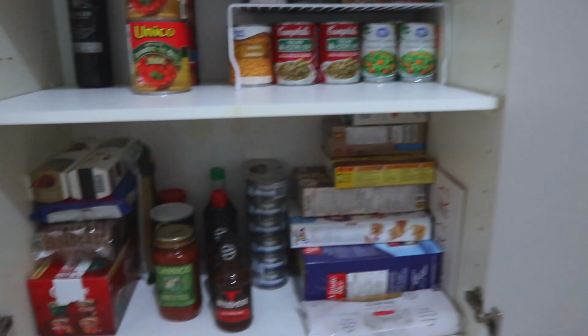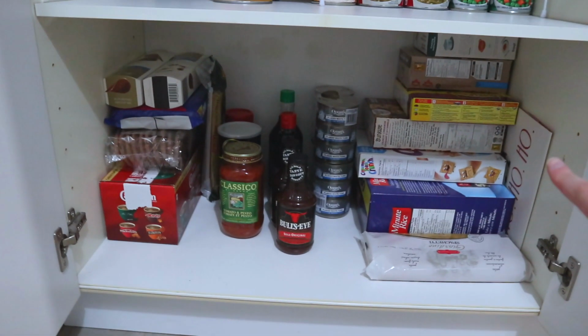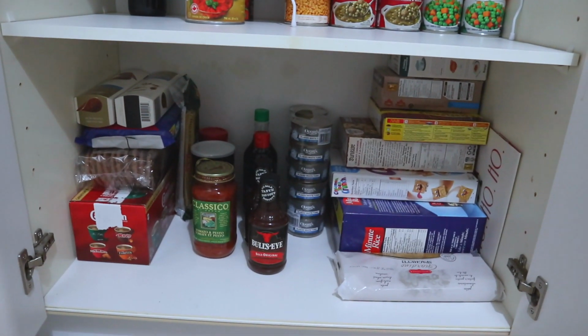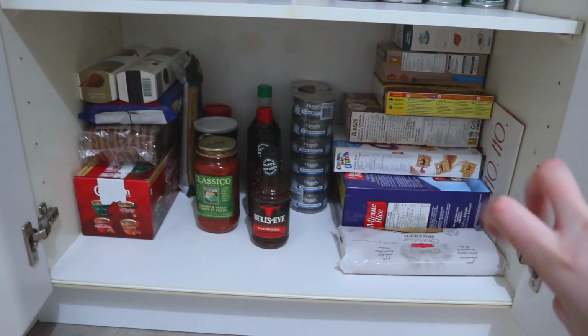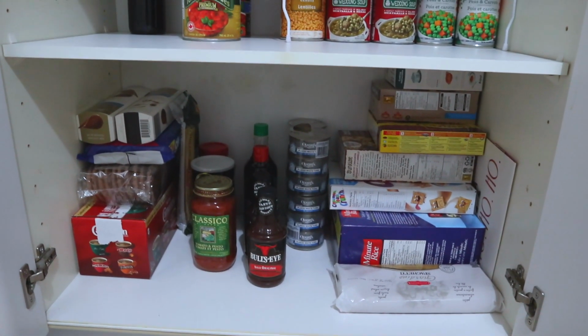And then this is what the extra stuff looks like, which actually looks pretty clean to me. For extra stuff, this looks pretty clean, and I'm actually pretty happy that this is the only extra stuff we have. We haven't stockpiled much, so I think it turned out super well.